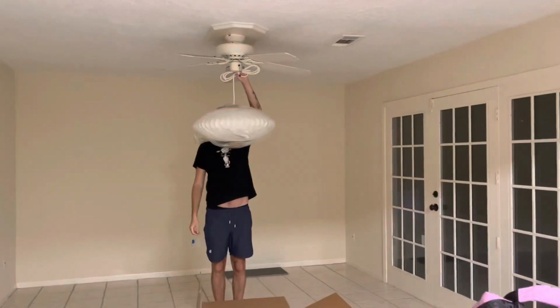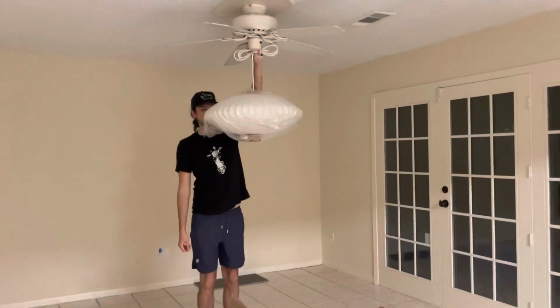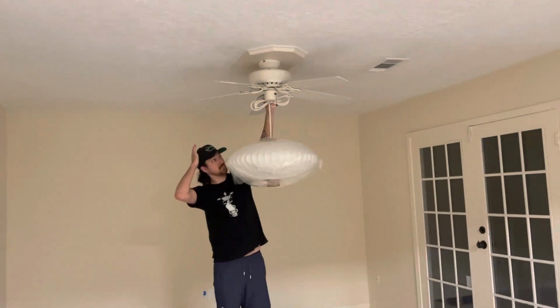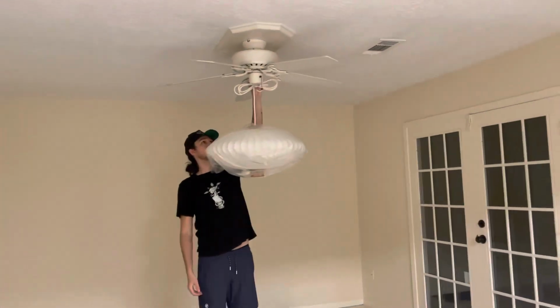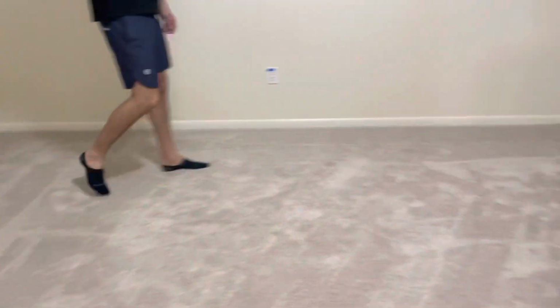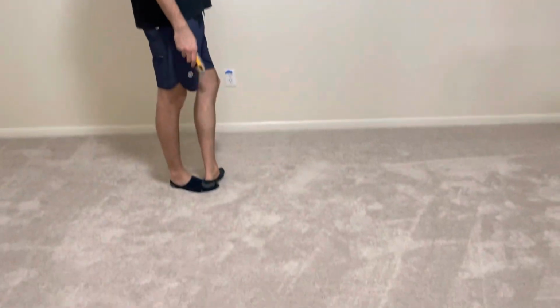Oh my gosh, it's gonna look so good. Our Herman Miller pendant light is going to look like... It's gonna be replacing that, obviously. We are not keeping that fan. That is a no. That is a hard no. It's unfortunate that this carpet looks almost brand new, but it's gotta go. Why is that open?